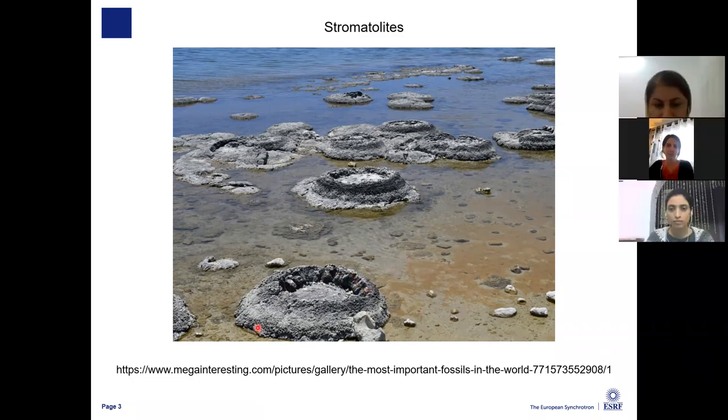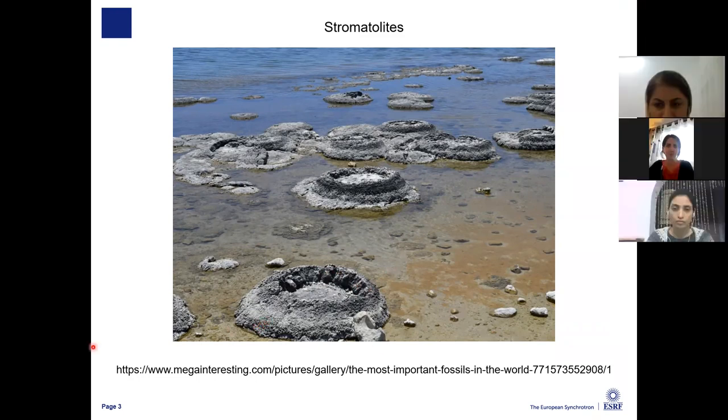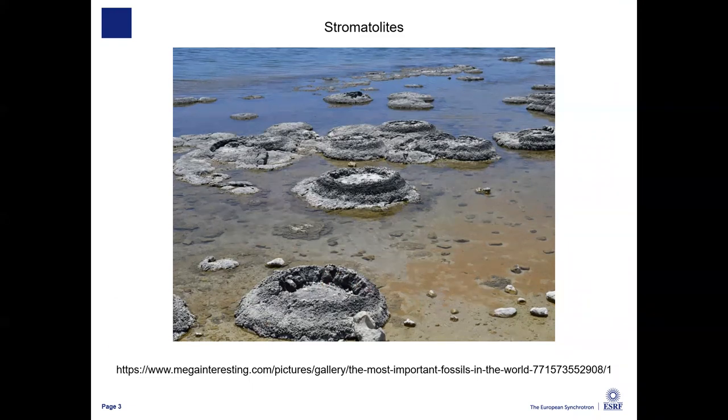And this is about sort of over three billion years old. 3.7 billion years old. This was found in Greenland. And of course, there have been others found. For example, there was one which was also found in Australia, which was almost 3.5 billion years old.